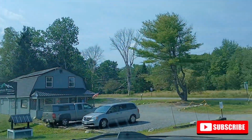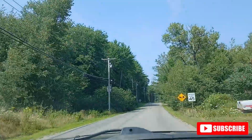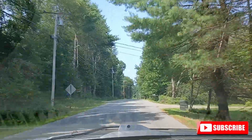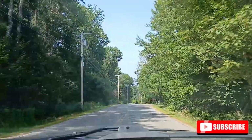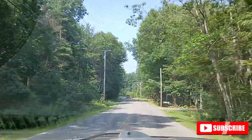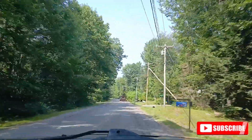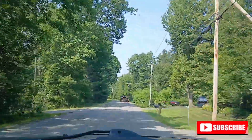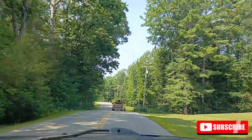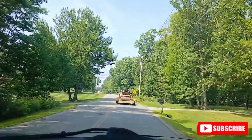Back down this way. Tires. Oh, like it said free. Check on the way down. Probably was. If it was, we'll load them up.